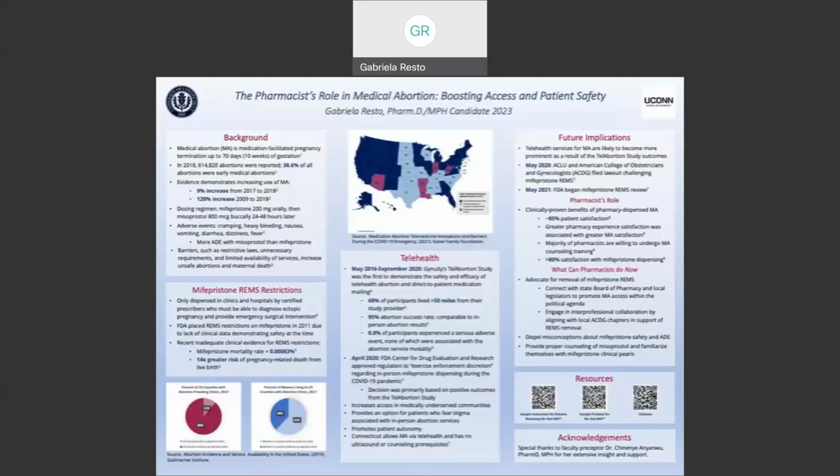So this seems pretty easy, right? Patients will go in, see their providers, get prescribed these medications, take it, and their pregnancy is terminated. So what is it about medical abortion that's so complex? And the answer is that there's a lot of barriers, mostly systemic barriers in place, that prevent people from being able to access these services.